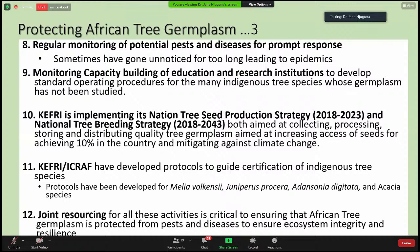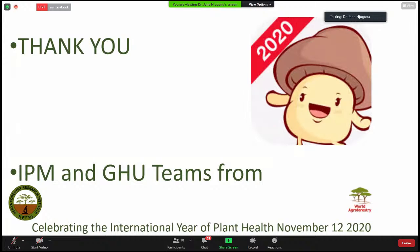I've said that KEFRI is implementing the National Tree Seed Production Strategy and the tree breeding strategy, both aimed at collecting, processing, and distributing quality germplasm, aimed at accessing healthy germplasm for the 10% tree cover. Between KEFRI and ICRAF, we are continuing to develop the protocols for a few selected tree species. And of course, joint resourcing for all these activities is critical to ensuring that African tree germplasm is protected from pests and diseases to ensure ecosystem integrity and resilience. For that, I thank you very much, the whole group, for allowing national institutions to be part of this debate.